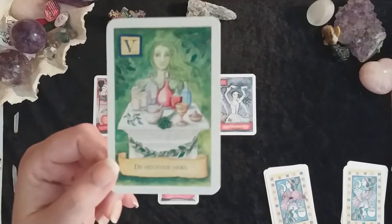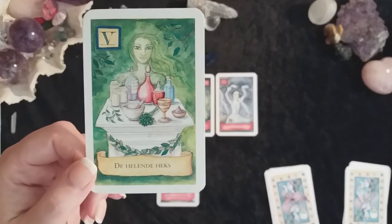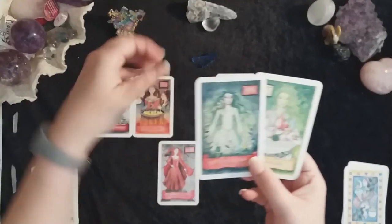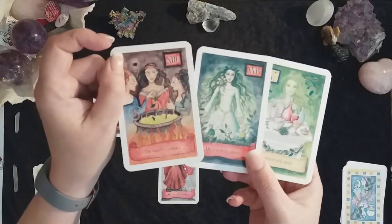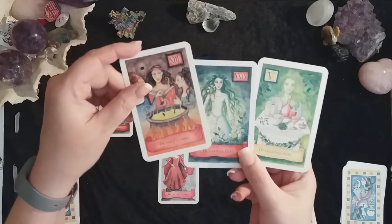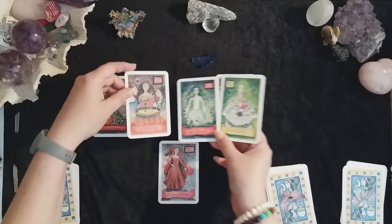And you are the healing witch. So you have the power to heal. You know which herbs to use. You know which potions to brew and how long they need to simmer and rest, and how much time they need before they are ready for consumption.